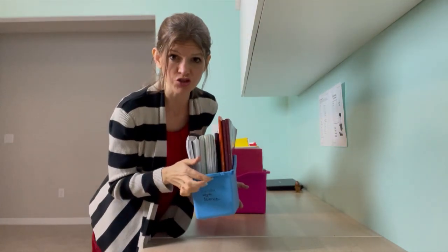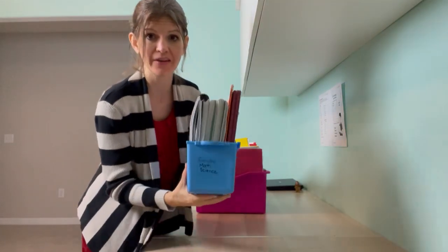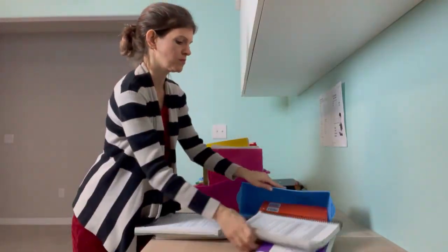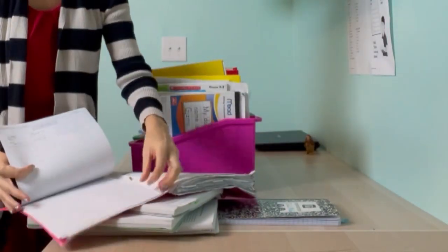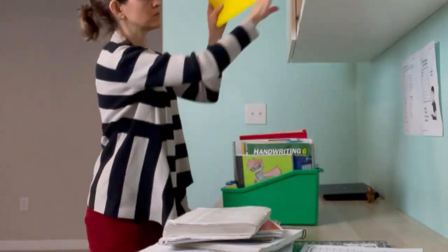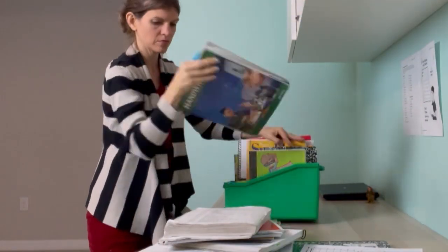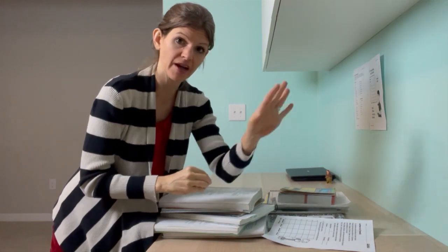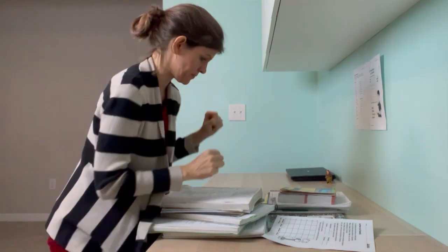Now you may notice I try to keep them organized by their names. So I'm done pulling out their curriculum. Now I'm going to organize them into 3 piles for my 3 older kids.